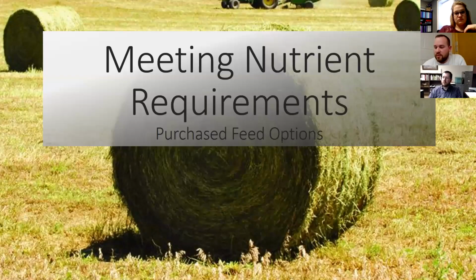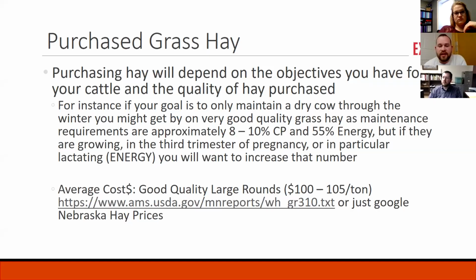So we've talked about what the cows need. We talked about what we currently have available to feed. Now the last phase of the presentation, we're going to talk about what are some possible supplementation sources that we can buy to bridge any deficiencies that we might have. And the first thing I want to talk about is purchased grass hay.